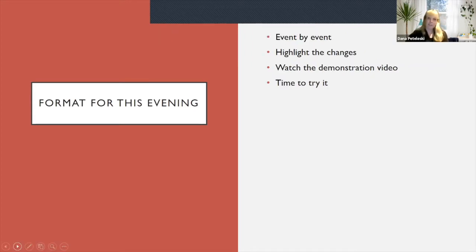The format for this evening: we're going to go event by event, and within each event, we'll highlight the changes that we made. Then we're going to watch the demonstration video, and then we're going to give you time to try it. Maureen is going to walk us through if you wish to grab a baton or just try any of the body work. It's good to be hands-on when you're learning these things.